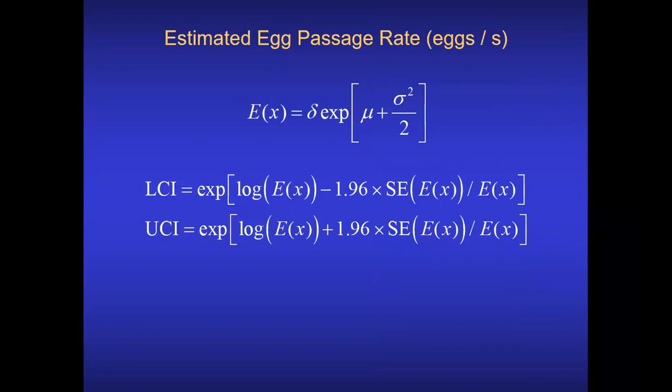So a little bit of the math, we won't get much into this now, but the metric of interest here is the estimated passage rate of eggs. We're going to talk a little bit later about these other two, delta and mu. You'll see this from some of our other talks. Delta is the occurrence probability, or how often the fish are spawning. So if we have 5 days, are they spawning on all 5 days, or are they just spawning 1 out of 5 days? Mu is the log normal egg passage rate.